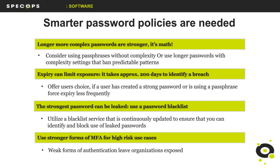And of course, if you're looking at such a solution, you should be looking at a solution that ensures that it is continuously updated, so it's covering the most recent leaks. And if you also look at NIST and follow the NIST guidelines, NIST actually calls for the blocking of all leaked passwords, so this would be in accordance with what they're stating.